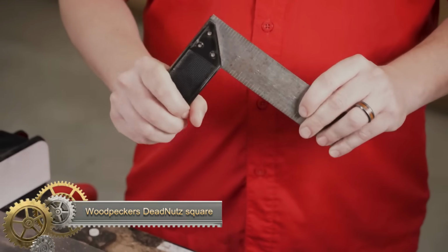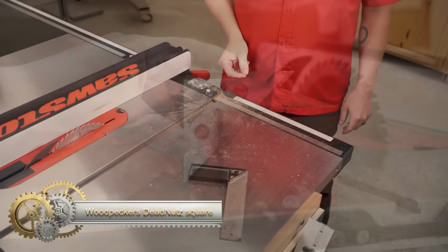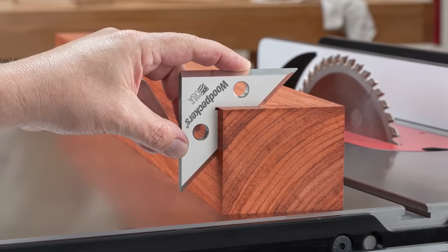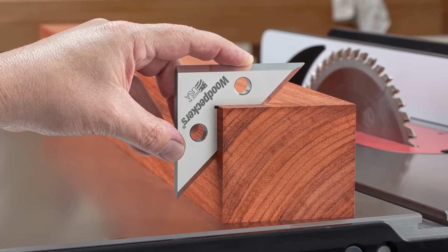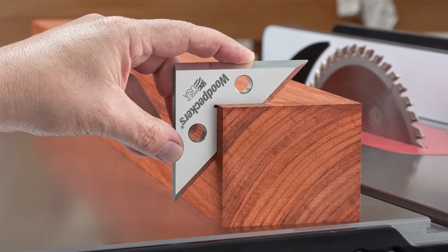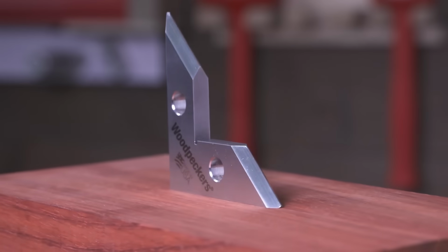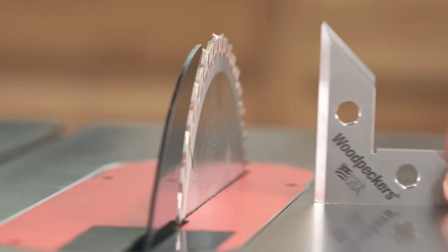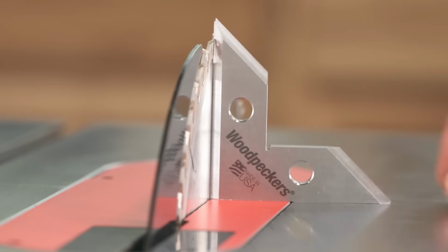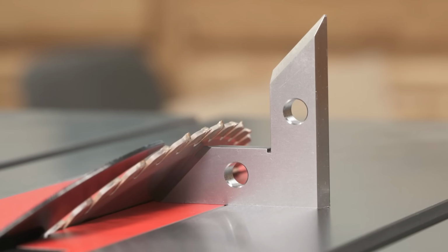The DeadNutz Precision Square from Woodpeckers, machined with precision using wire electrical discharge machining, EDM technology, stands as a testament to meticulous craftsmanship. This tool, with an accuracy of 0.0002 inches, is perfect for calibrating various equipment, making it versatile for tasks such as setting jointer fences, restoring compound miter saws to 90 degrees, and aligning table saw blades to a flawless 45 degrees.